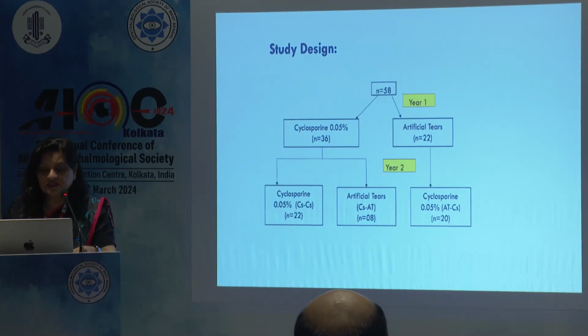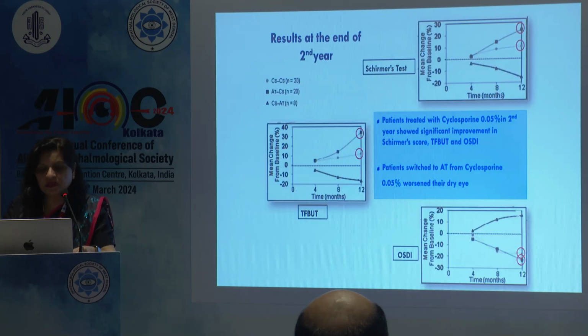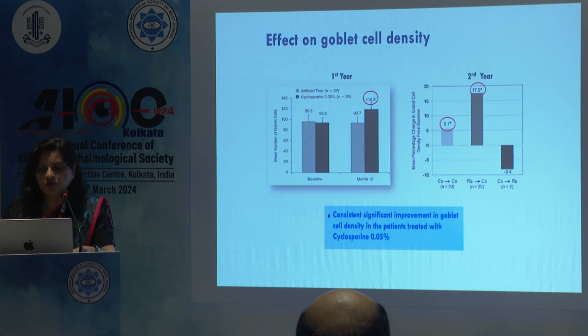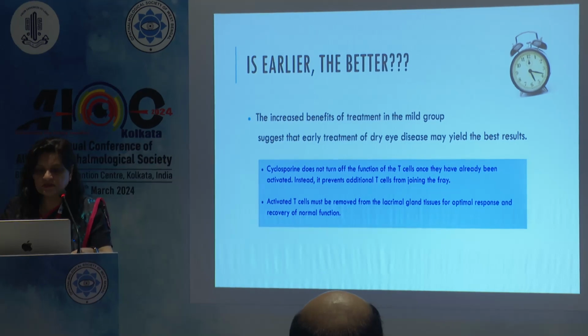This was yet another study where the role of this cyclosporin was seen, and it found that there was improvement in the parameters as far as the Schirmer's, the breakup time, and the OSDI is concerned, and this was at the end of the 2 years. And this also showed that goblet cell density did show a beneficial effect in these cases.